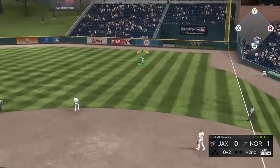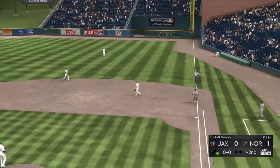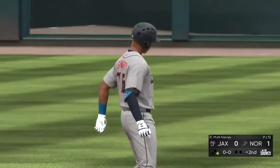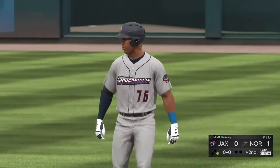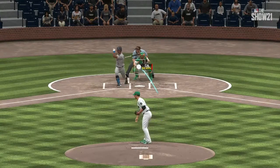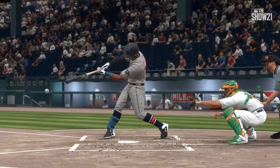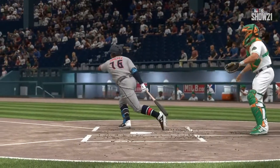Hard hit ball towards the hole, and this gets through into right, so he turns the 0-2 count into a leadoff base hit. You don't see that too much in today's game. Most guys, it doesn't matter what the count is, they're looking to drive the ball out of the ballpark. Not the case here. Good 2-strike adjustment, able to punch a ground ball through a hole for a single.